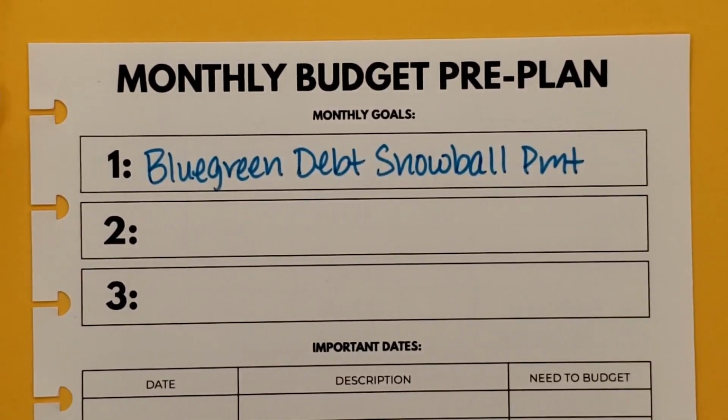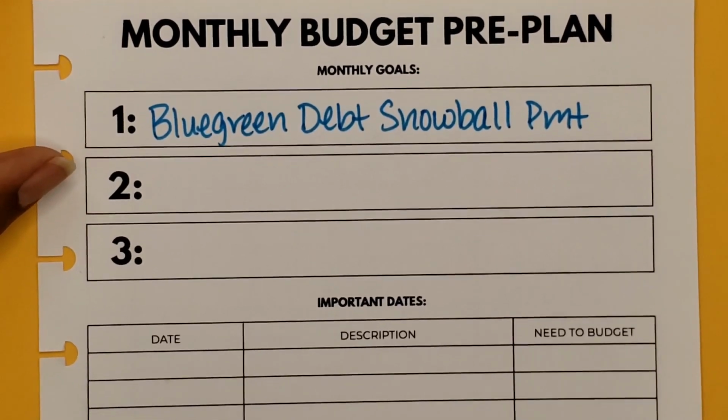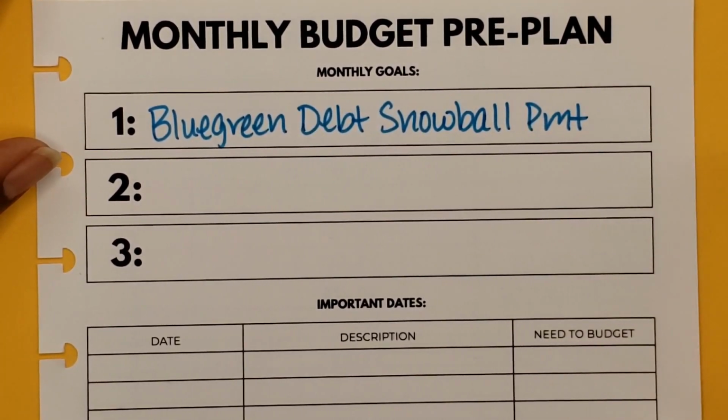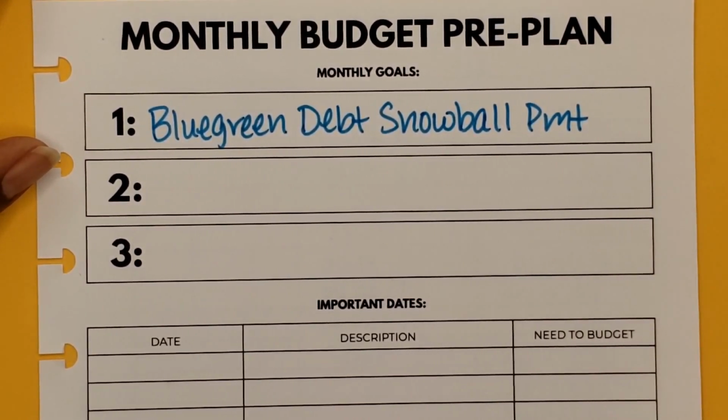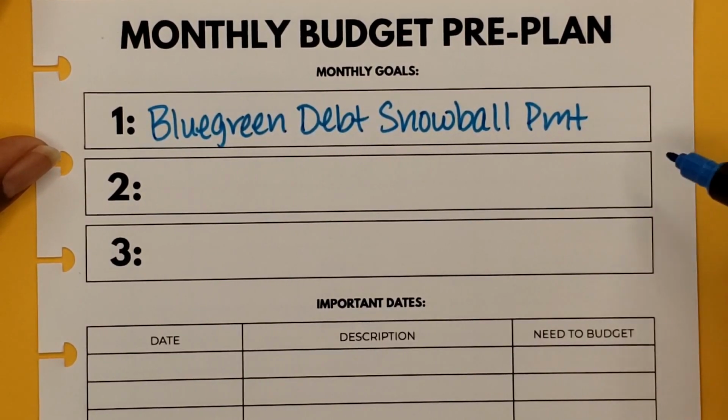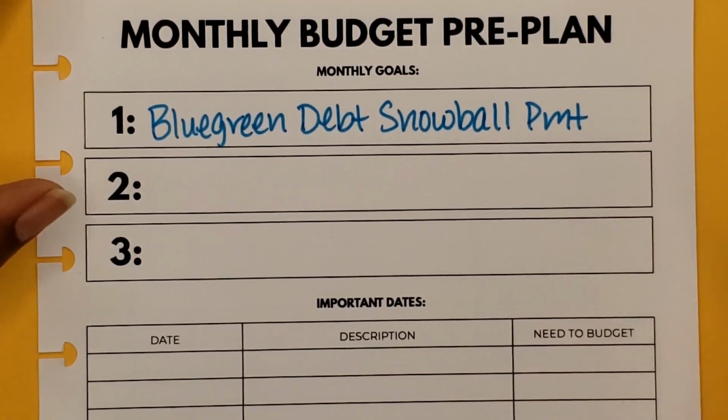And so I'm really hoping to be able to apply that extra to the Blue Green in the month of May. And then the second monthly budget goal, this is going to look like deja vu from April, is to put an extra $200 to the Cali trip savings. I can always do something with that later just in case things don't go as planned, but I'm still planning to put up for that California trip.